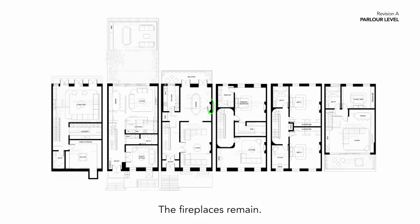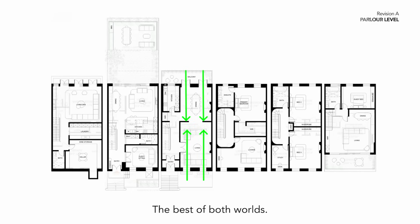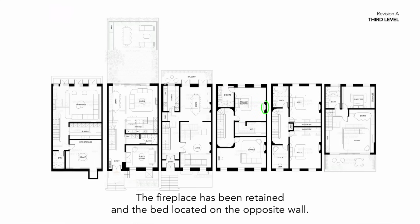The fireplaces remain. The floor plan is open front to back, benefiting from the southern natural light and the northern aspect, the best of both worlds. We have relocated the ensuite to the rear of the plan as it is reusing existing plumbing locations. The walk-in robe is now at the centre of the plan. The fireplace has been retained and the bed located on the opposite wall.